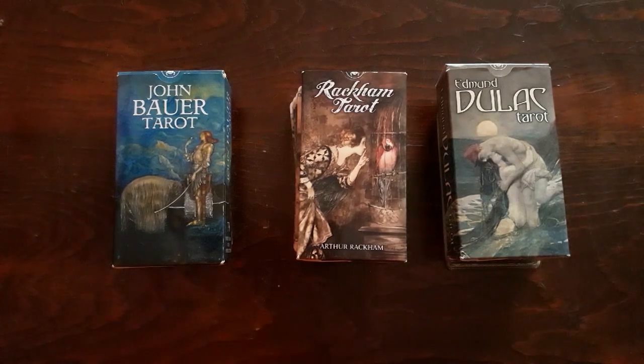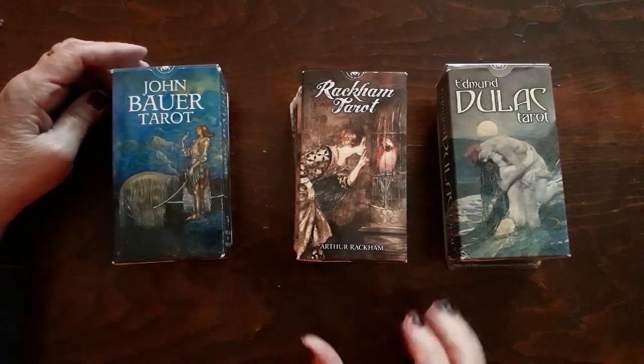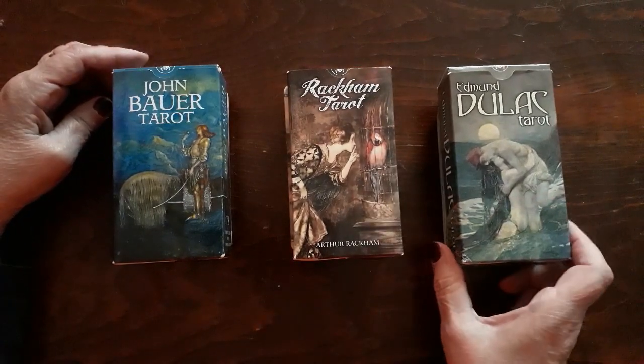Okay, I'm going to show three decks at the same time. These are all decks put out by Lo Scarabeo. They've been put out in the last few years. This is the most recent, the Edmund Dulac.